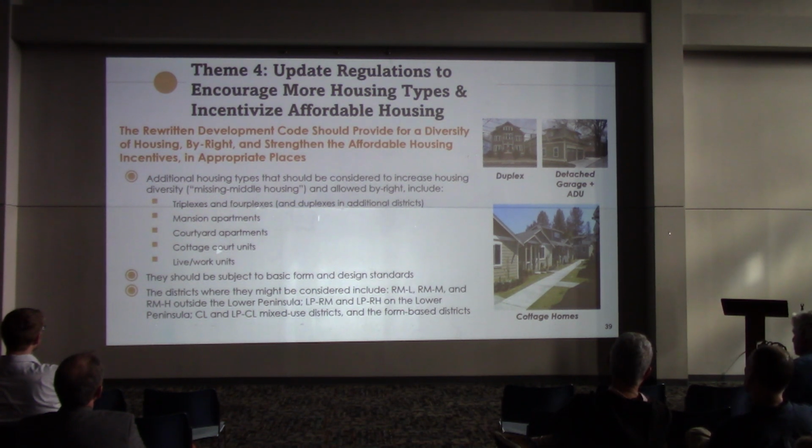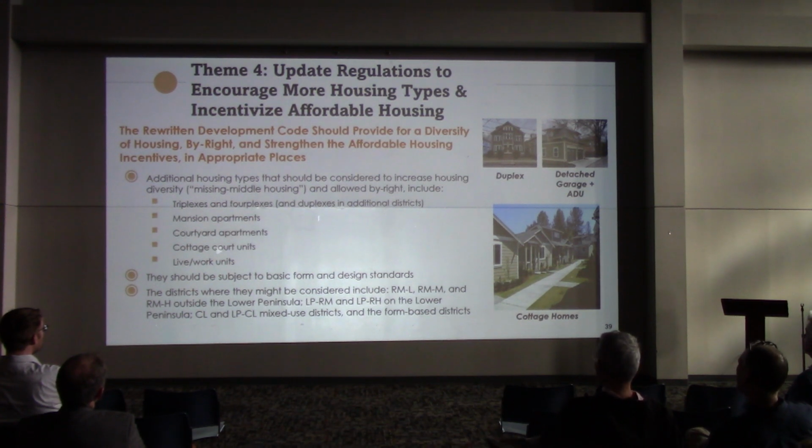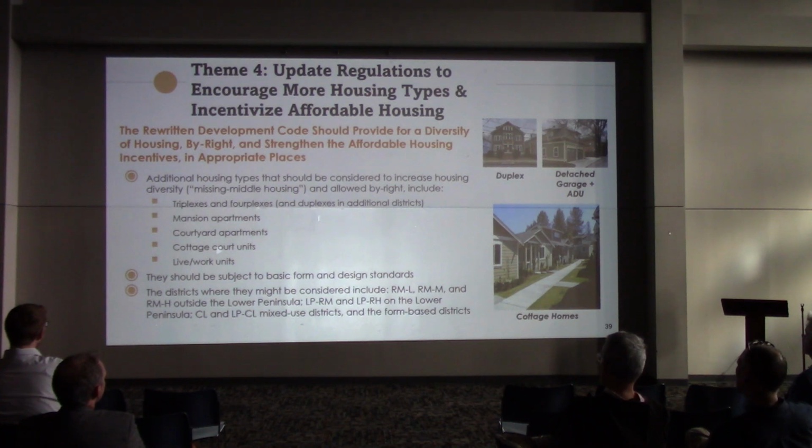So one of the things that the assessment recommends is to allow for a much greater diversity of affordable housing types. That would include triplexes, fourplexes, mansion apartments, courtyard apartments, cottage courts, live-work units. Basically, missing middle housing. The assessment also recommends that these types of uses be allowed in some of the specific districts. I'm not going to list those.